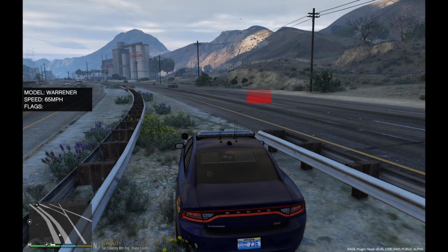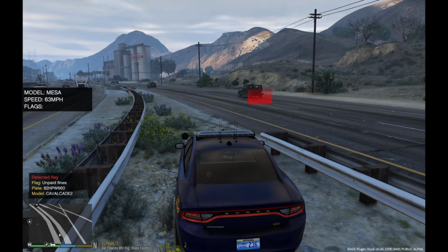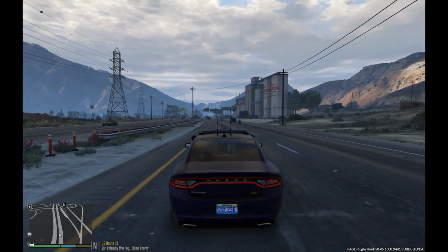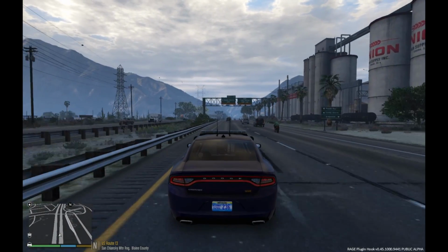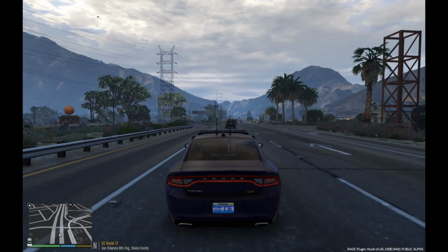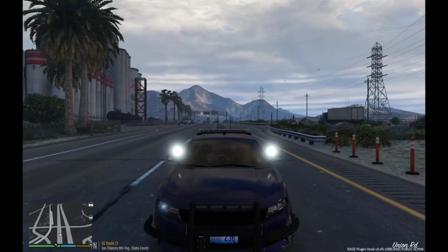We are gonna be running 65 on this highway, so if they go over 65, we will catch up to them. Alright, we're gonna be catching up to this Landstalker. He was going 69 miles per hour, that's like 4 miles per hour over the speed limit. He was going pretty fast, a little bit faster than he's supposed to be going.